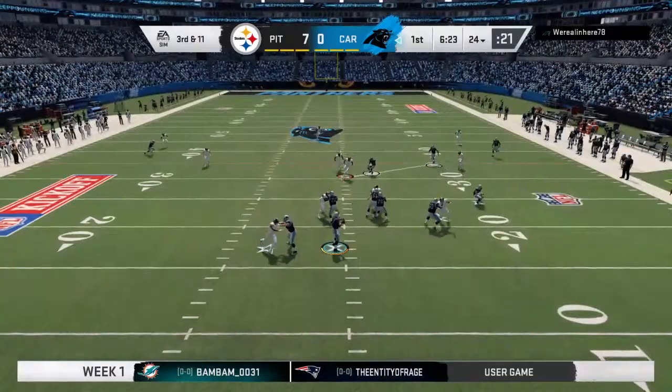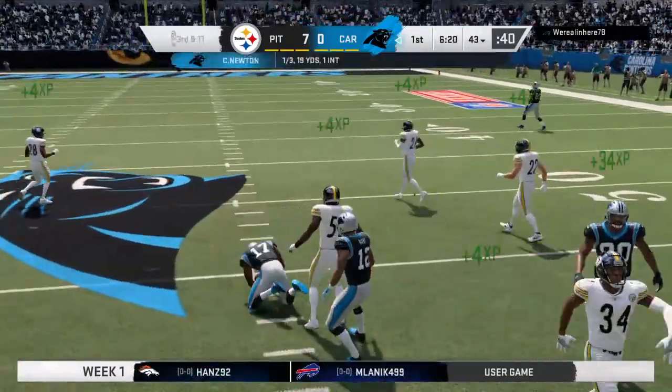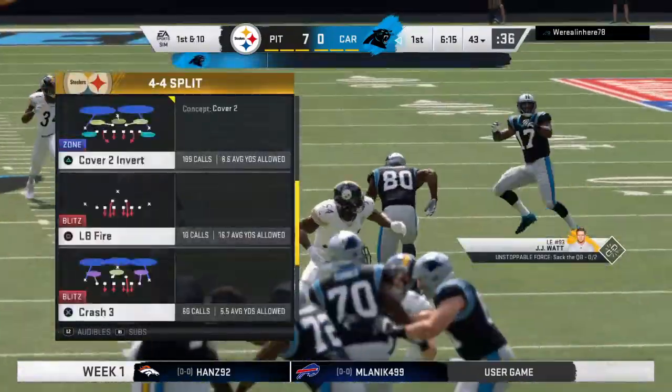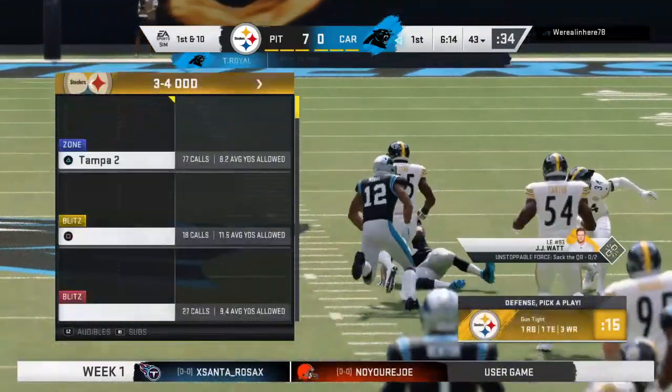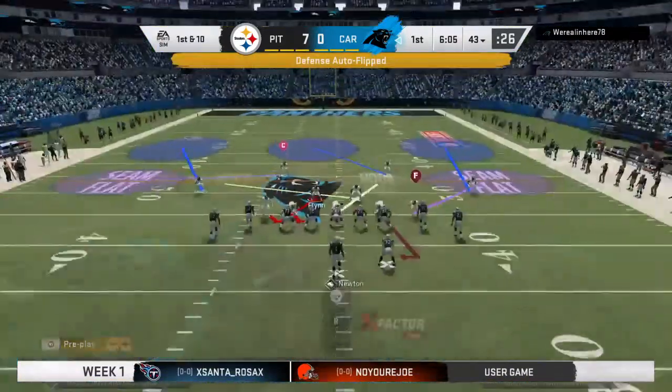A shotgun snap for Newton. He finds his target, Royal. And they get him down, but not before he takes it across the 40-yard line. They call it a gain of 19, and it moves the chains.